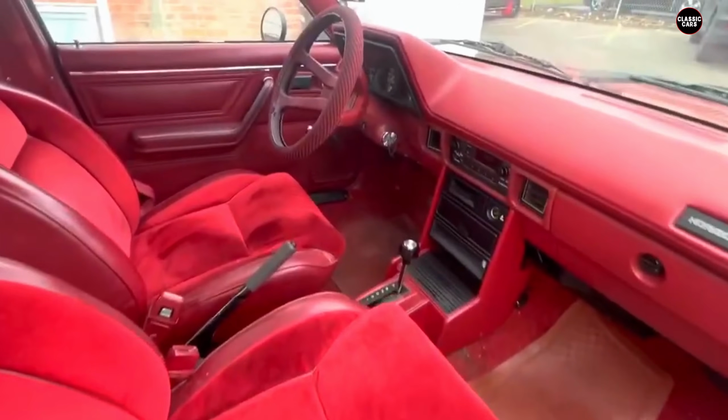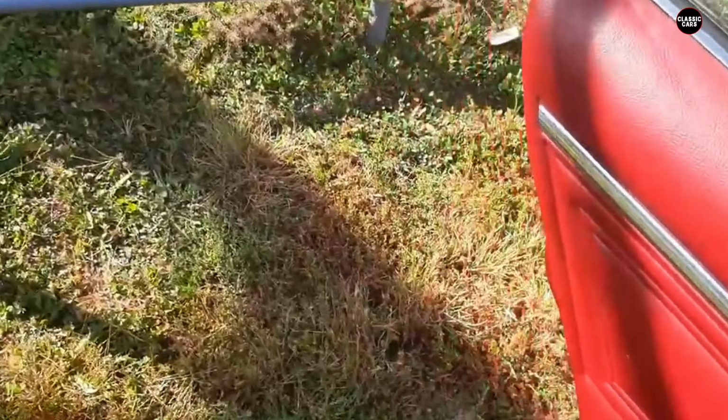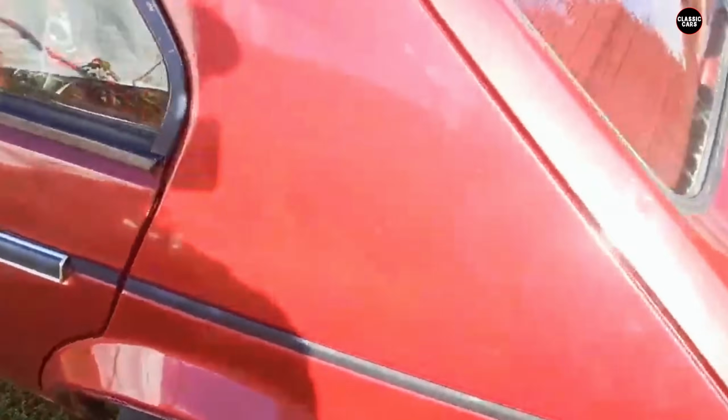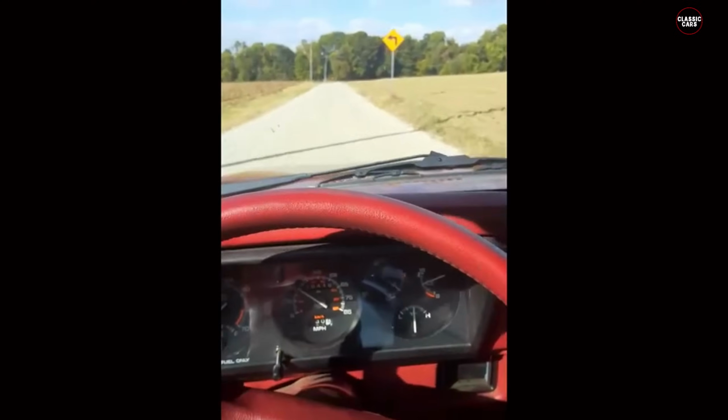In terms of safety, the Omni and Horizon didn't offer much either. Crash tests were not as widely conducted back then as they are now, but the cars were not known for their strong safety ratings. Basic features like airbags and anti-lock brakes were unheard of.